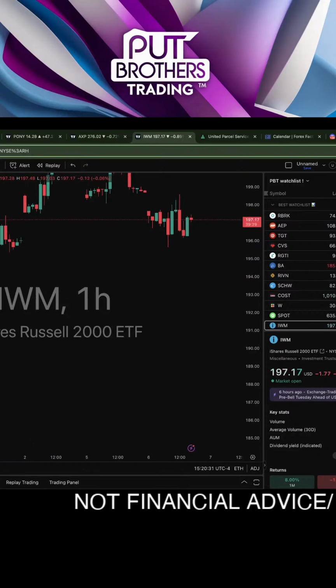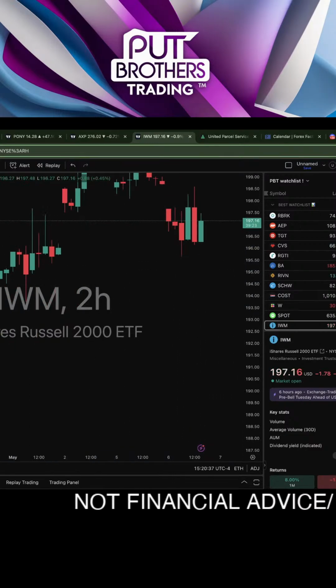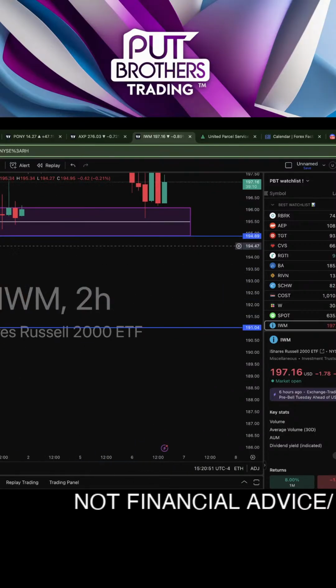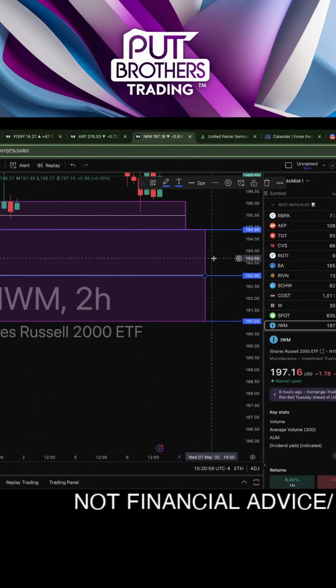I do like this 2 hour, so let's look. As you can see, we have this here that looks really good. Top wall, bottom wall there. Under this wall, we have a little bit of empty space down here. From my entry to the exit, the literal middle is going to be my imbalance. This is where we typically trim most contracts.